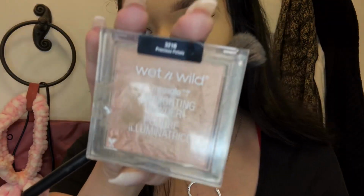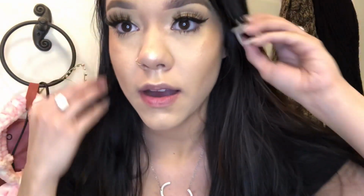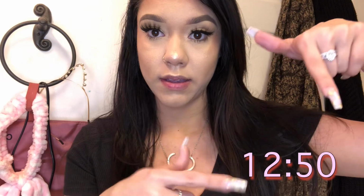Alright, so I have my lashes on and let these dry a little. Look how cute these are. Alright, so now I'm going to go ahead with setting spray and add some highlighter. And I'm using the Wet n Wild Precious Petals. Alright, you guys, so my makeup is done and I will put the time in right here.